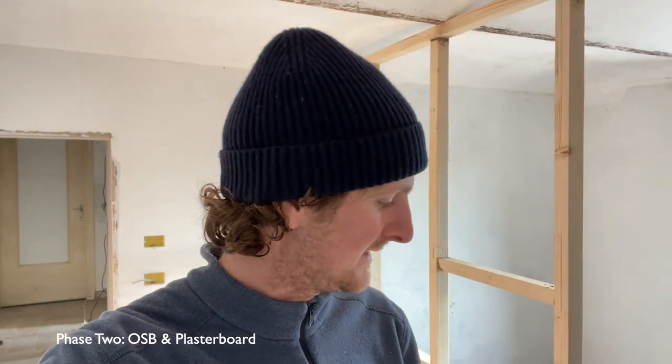Back for day two of building the wall. After day one, I managed to get all the framing done. Actually, it took about 2.5-3 hours. I started work in the afternoon and stopped about 5 o'clock. So that wasn't too bad.